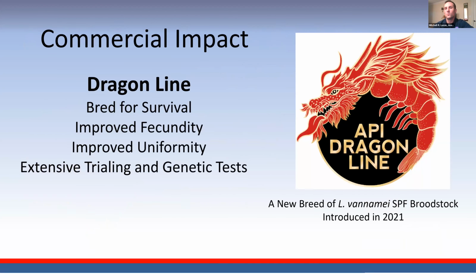And so one commercial product that's come out of this is our dragon line. It's made a big impact since we launched it in 2021. It's really changing the lives of farmers. It was bred for survival. It keeps that legacy that we're known for, but it does have improved fecundity and improved uniformity over our standard commercial hybrid. And this was developed using this genetic process that I described. We send out diversity, we screen it using our lab, we selectively breed, and we come out with a new product.